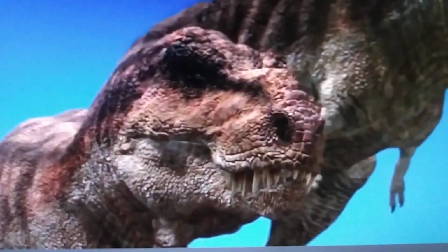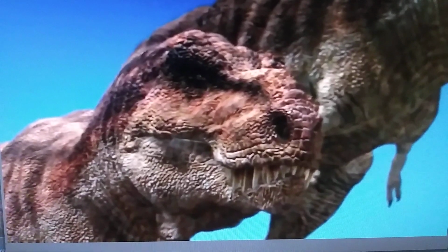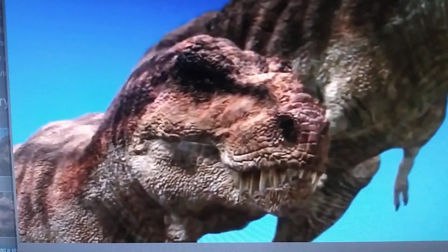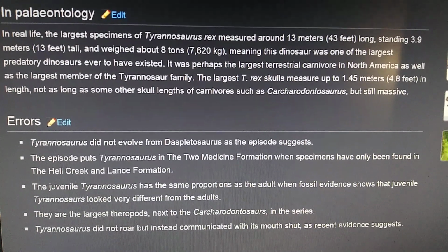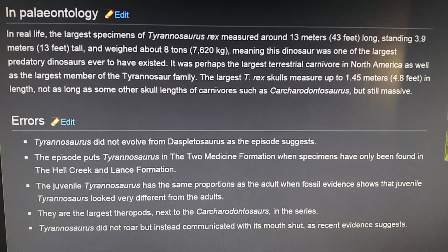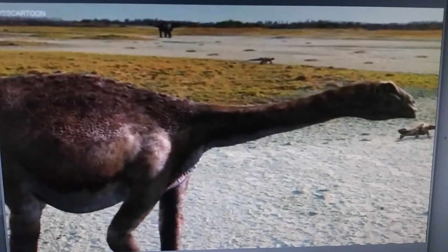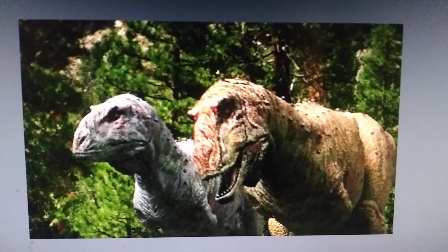And here we have T-Rex. It looks accurate for the most part, but T-Rex did not evolve from Daspletosaurus, as the episode suggests. And here we have Saltosaurus, Archosaurus. The one on the right is the male, and the left, the female.